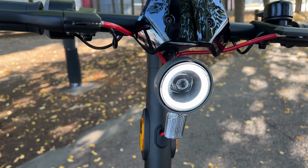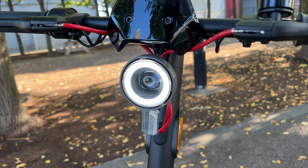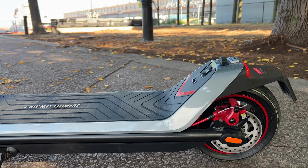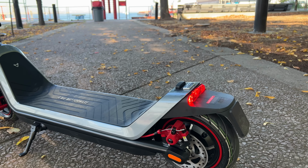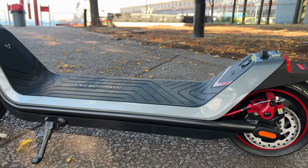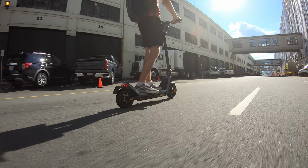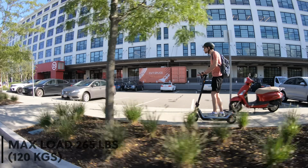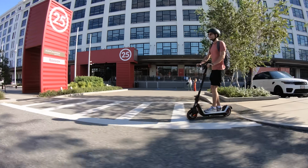For the design, it's similar to the KQi3 Pro, but with a more aggressive styling. It comes in a space gray color along with red accents on the brake calipers and cables. And we really like this color combo, which makes it stand out compared to other models. The bottom deck is large, giving your feet plenty of space to stand. And with a max rider weight of 265 pounds, the KQi3 Max can handle the heaviest riders out there.